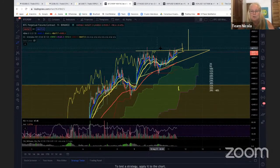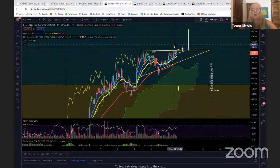So the more conservative approach is to wait for a clear candle breakout. So we know we've gone above the resistance. We're coming back down to retest it on the bull flag. In this case, the line on the bull flag is the same as the ascending triangle. Come back up. As long as we've got volume and the RSI has room to move to the upside, you would enter above where the breakout candle cleared, right?